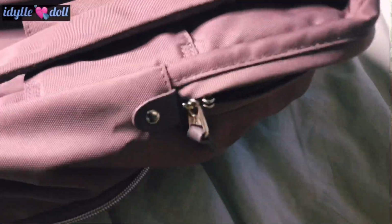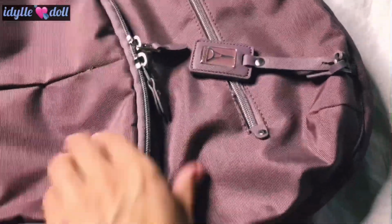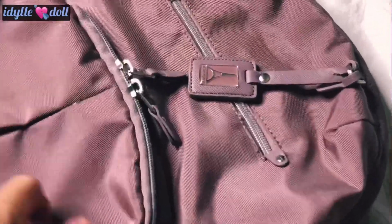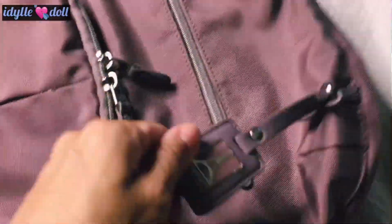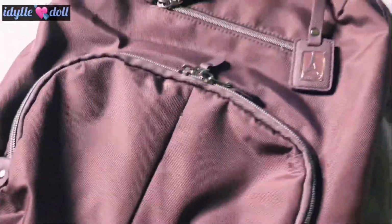I really love the bag, the details and everything. As soon as I saw it at Marshalls, I was like, ooh, what's that? And then you get this pleat in front to add some style. It's a gorgeous bag. I highly recommend.